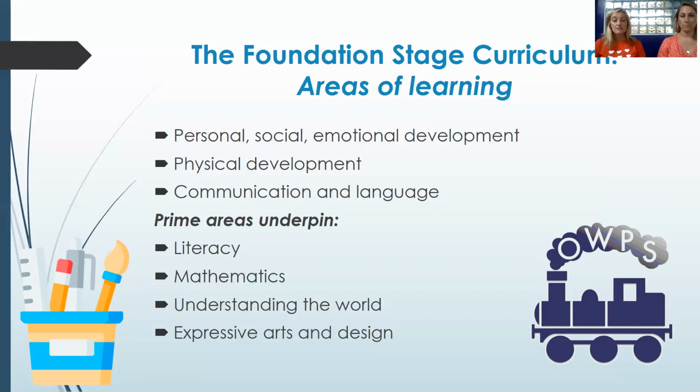The prime areas, the personal, social, emotional, physical development, and communication language, underpin literacy, maths, understanding the world, expressive arts and design. So literacy, reading and writing. Maths is broken down into number and shape, space and measure. Understanding the world are subjects such as geography, history, science. So science for little children is things like learning about floating and sinking, learning about the natural world.